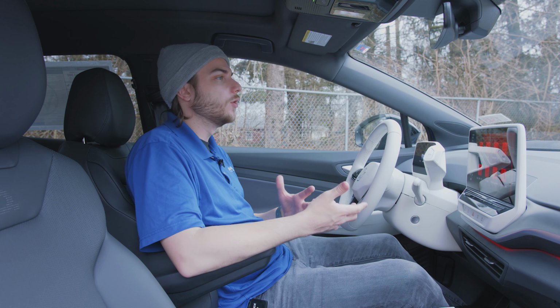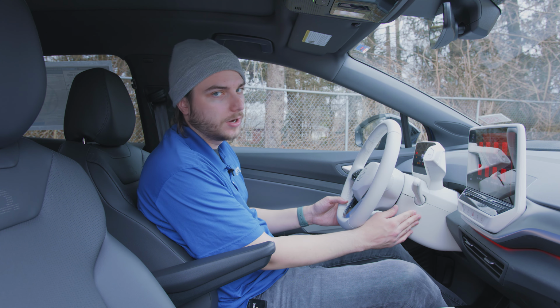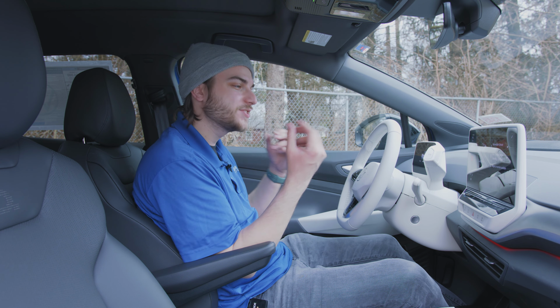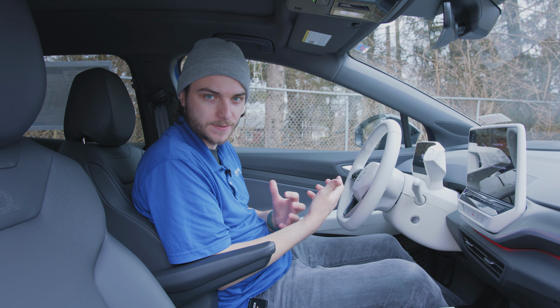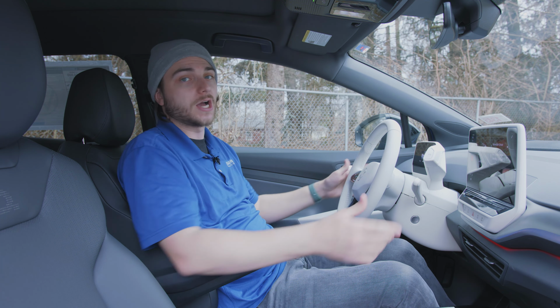So it just knows, you don't have to think, man, I gotta turn it on and off. Not that it's difficult, but it's one extra little step of making everything as seamless as possible. I think they did a really good job with that. A couple other really cool features.